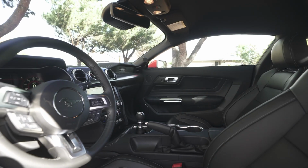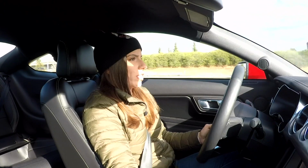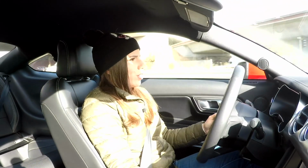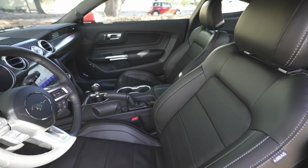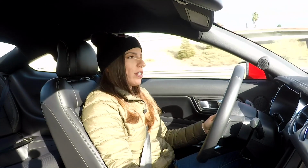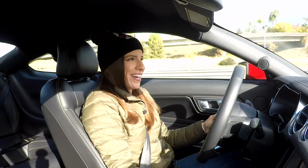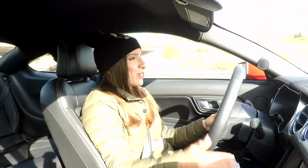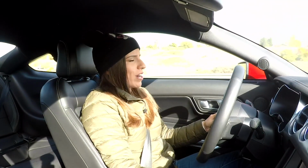A few other things that I enjoy about driving this Mustang, the Premium especially, there are these really comfy leather seats that hold me in really well and keep me right in position when I want to get on the freeway and make it really fun, or drive up a windy road. Also comfortable for just going in a straight line like I am right now.